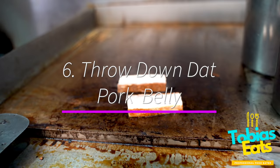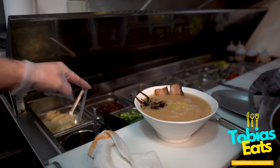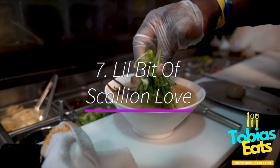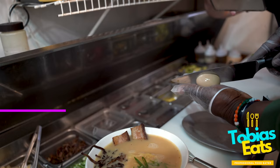Gary, you outdid yourself, man. So now we're gonna do the scallions. I like scallions, so we're gonna give a nice helping of those. We're gonna do the egg. Let's see if I can get it down the middle, nice and easy. Lemon peasy.